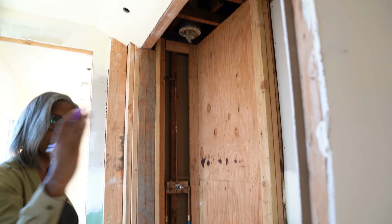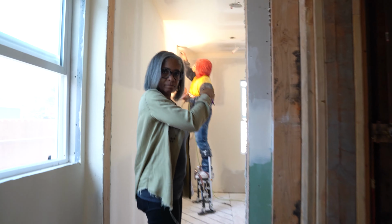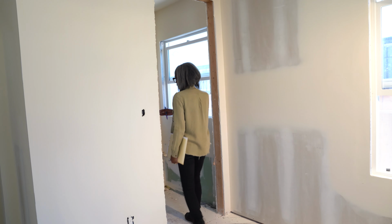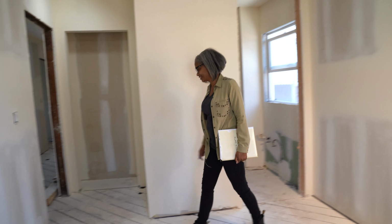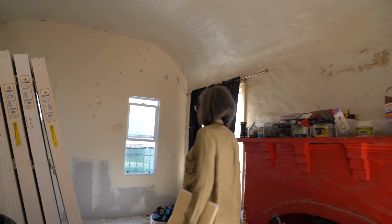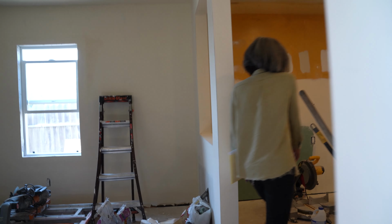So this is gonna be a closure here. And technically this is gonna be used for the bedroom. So this will be the small bath for this bedroom. Entry here, and then you'll have a convenient entry on that side. And we put in all new windows. These are all the new doors. The windows are in. That is the inside of this house. Now, to get to the outside, let's go this way.